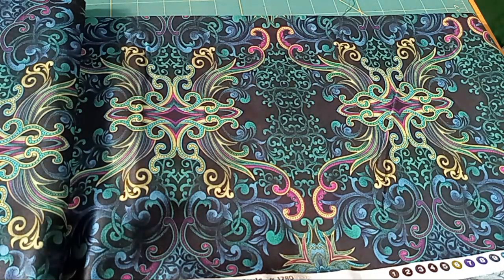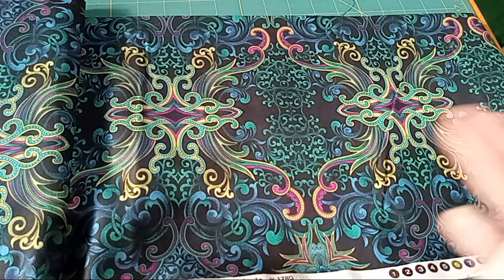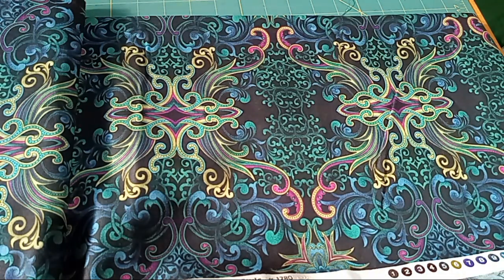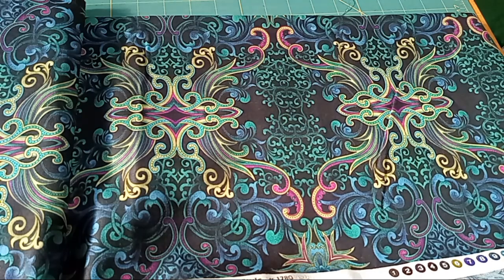And I understand beauty is in the eye of the beholder, but I love all of the colors, the shapes. It just seems so dainty, so, I don't know, so beautiful. Anyway, I think this is the year that I'm going to cut this fabric, and I'm actually going to use it.